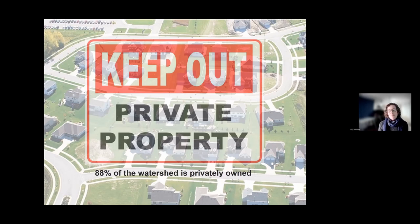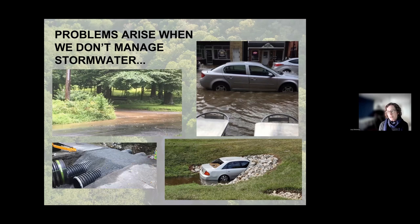And we've seen problems arise when we don't manage stormwater. And with all the impervious surfaces around, these are all local examples. The top right photo is actually in the city of Newark, Delaware, downtown. And that car in that culvert, if you remember a couple of years ago from, I think it was Hurricane Ida, in Lantana Square Shopping Center in Hockessin, Delaware, that shopping center always floods. And this was a scary situation where there was a gentleman trapped in the car, and there were all these people, like eight people, trying to get him out.